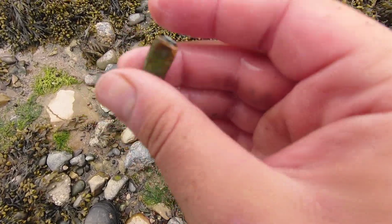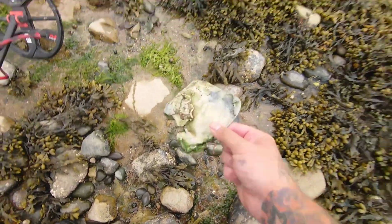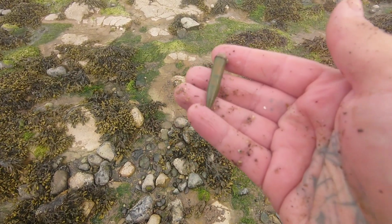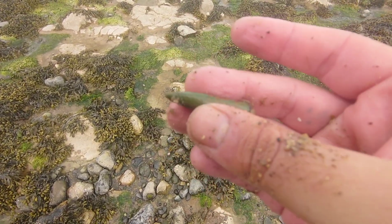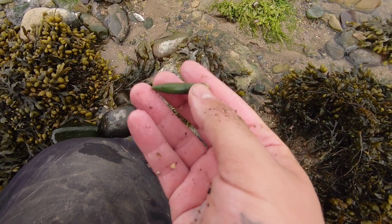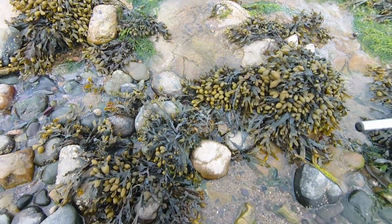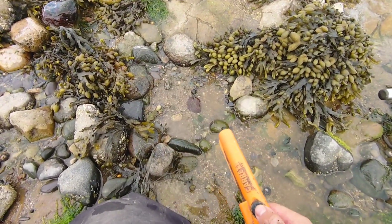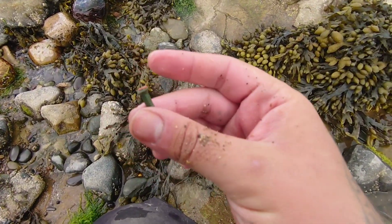A .303 round. Awesome. Is that a big bit of lead as well? Oh yeah. I ain't bringing that with me. Cool. Not far from the other one, I found another. Cool. Solid 17. And another, right where the other one was. Hoard of .303 bullet rounds on the Menai. Mad. Based upon the signal, and it's near the other ones, I'm guessing we've got another one somewhere. Oh no, maybe not. Little screw.